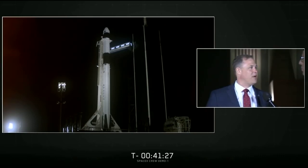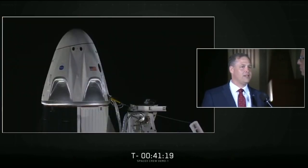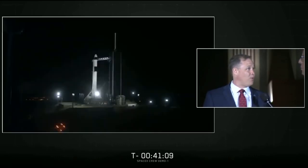But we also want to make sure we have our own capability to get back and forth to the International Space Station so that we can have this strong partnership where they can launch on our rockets and we can launch on their rockets. But I think another big milestone here is the idea that we're not, as an agency, as NASA, purchasing, owning, and operating our own rockets at this point. We're looking to a future where we can be one customer of many customers in a very robust commercial marketplace in low Earth orbit.